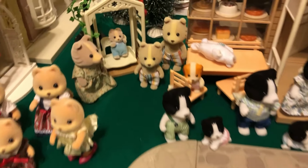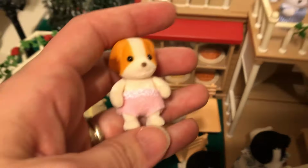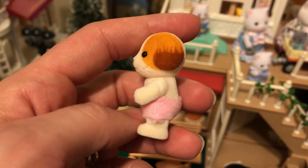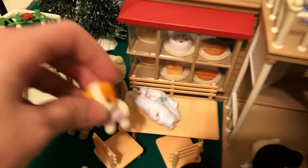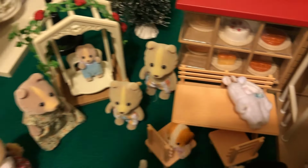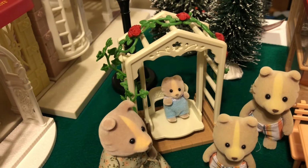Beautiful huskies. And then back here we have our single chiffon dog, but I've got more on the way. I did place an order from London from the Sylvanian storekeepers. The first order I've ever placed from them, so I'll share more about that when it comes. But he's one of the costume cuties. And then we have our maroon dogs.